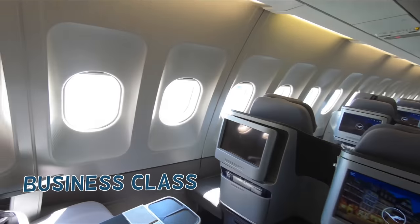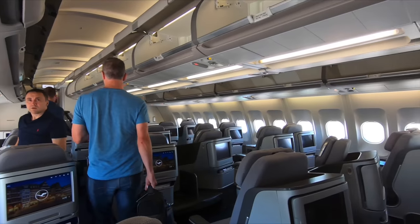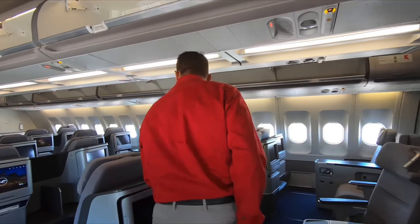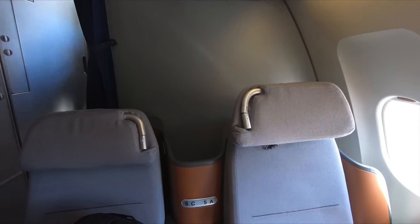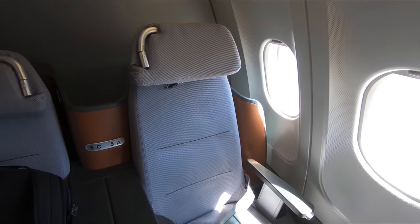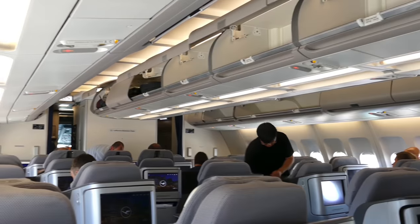Business class on the Lufthansa A340-300 is an 2-2-2-2 configuration. There's no first class on these aircraft, so business class occupies the whole of the front cabin. This is Lufthansa's long-haul business class because this aircraft usually operates long-haul routes. The product is now pretty outdated.